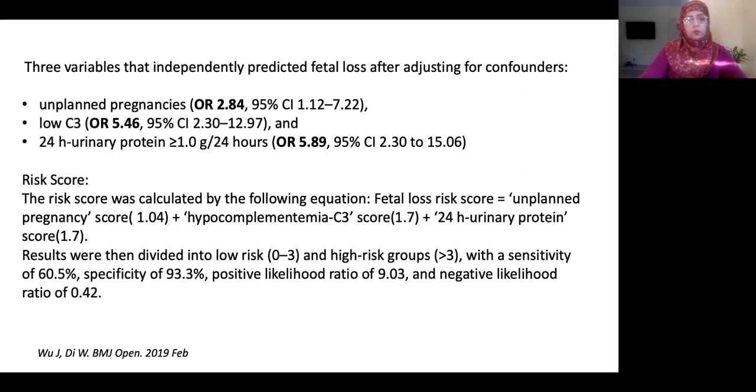Now, the risk score was calculated by the following equation. The fetal loss risk score was unplanned pregnancy, 1.04, plus low complement, 1.7, plus urine protein, 1.7. The risk was then divided into low risk, if the answer was 0 to 3, high risk, 3 plus, with a sensitivity of 60% and specificity of 93%, positive likelihood ratio of 9.03, and a negative likelihood ratio of 0.42.